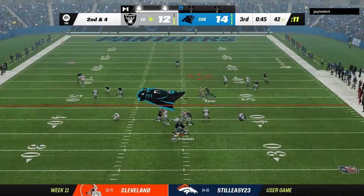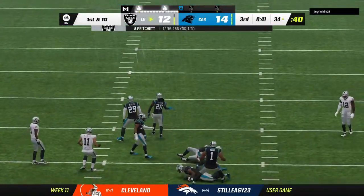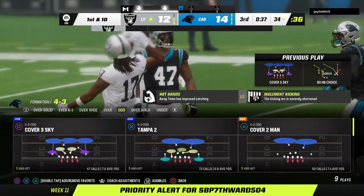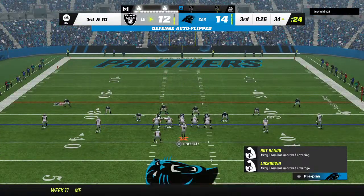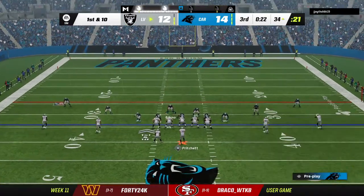They'll stick with the passing game as he looks to throw. That one into the hands of Adams downfield. And they're going to have another first down as the tackle's made at the Panthers' 34-yard line. That one goes for 24 yards. So from Panther territory now, it's 1st and 10 at the 34.